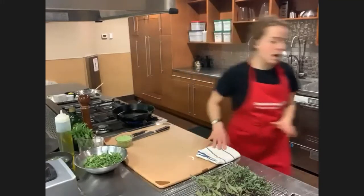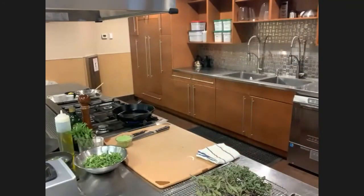So my pan's nice and hot, so let's get our patties going. All right.